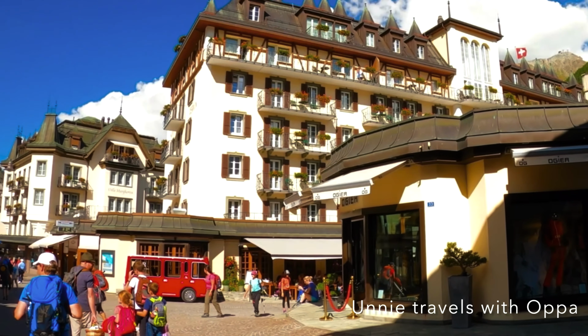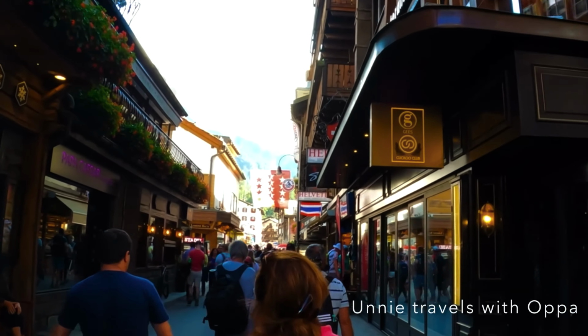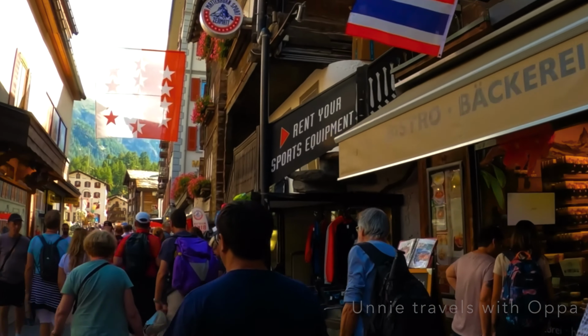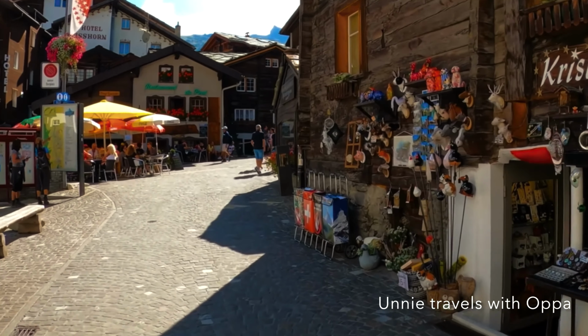In the second half of the day, we walked through the alleys of Zermatt village, explored boutique shops, did a bit of shopping, and enjoyed Italian pizzas and gelato ice creams.